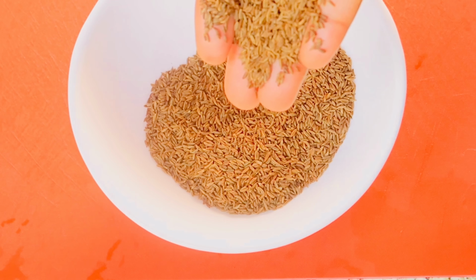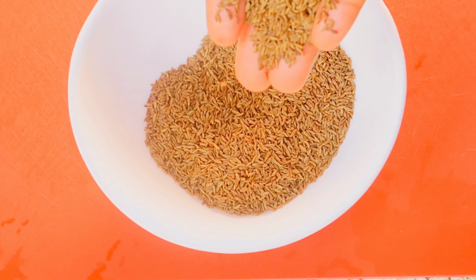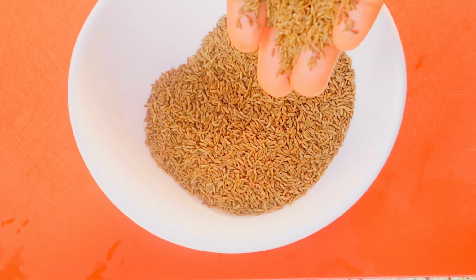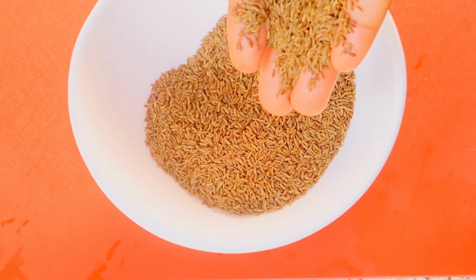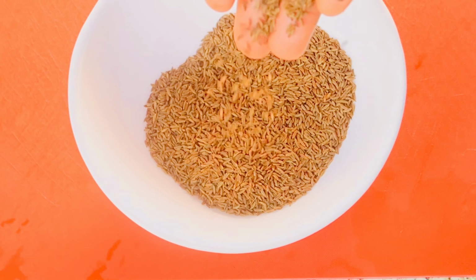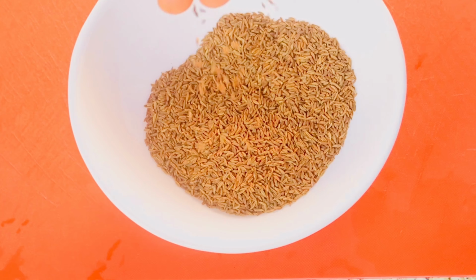Cumin seed is a high source of iron, calcium and magnesium which help to treat anemia and strengthen the bones. Cumin seed improves cholesterol and prevents diabetes. So there's a lot of benefit, guys, in this cumin seed. That's the first ingredient we are going to use.